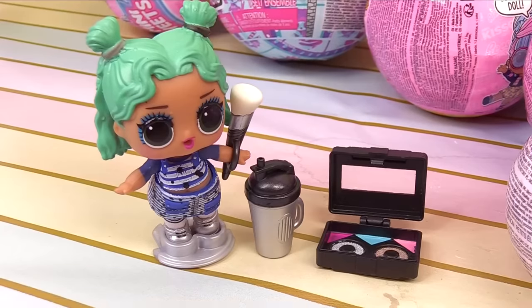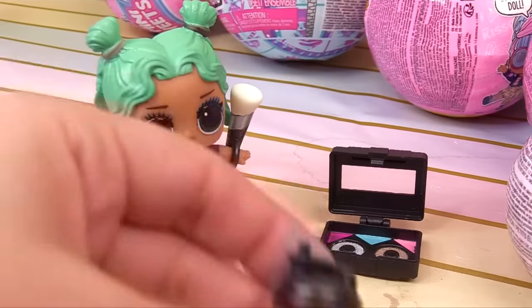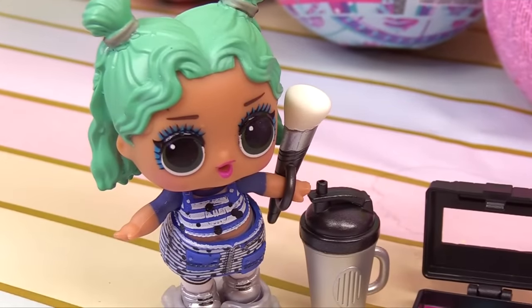Here's all the fun stuff she comes with. And check out her little bottle. It actually has one of those little thingamabobbers that shakes up the drink that's on the inside. Alright, who's next in line for a makeover?